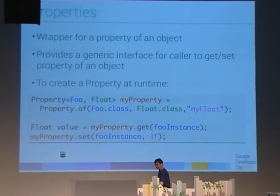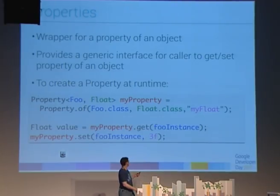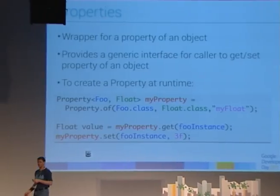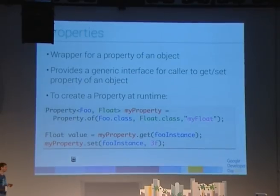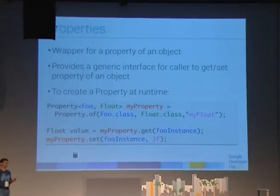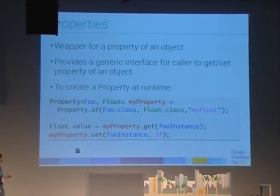Let's go back to the slides. We can play around with this a little bit more later on. Properties, right? So in Honeycomb, we talked about property animation, and this is sort of the other shoe. Here's an easier way to get to your properties. You can now just add properties to your objects and access them using this fairly simple API.